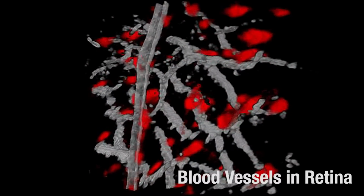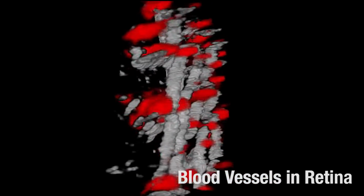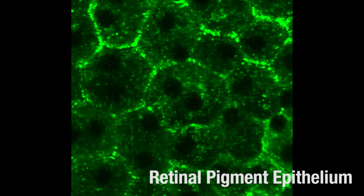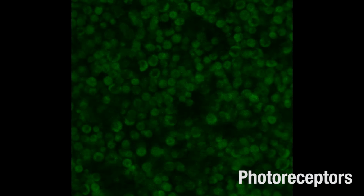For the next few years, these research teams will continue developing state-of-the-art methods to observe cell structure and function in the human retina and optic nerve. Already, they've been able to observe details never before seen inside the living eye. We're really on the cusp of a revolution in our ability to treat blinding eye disease.